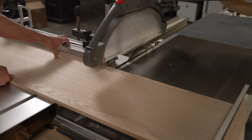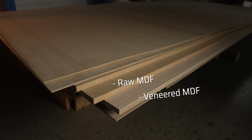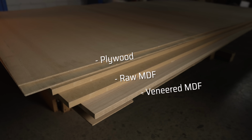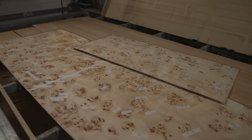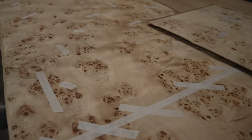Understandably, some of the materials I'm going to be using in this build aren't exactly exciting. Raw MDF, veneered MDF, and plywood. But it's this stuff that will change everything. This is Poplar Burl veneer, and it's some of the best I've ever seen.